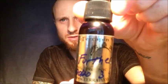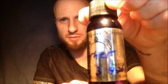This time, I've got three flavors from a company I've actually reviewed before. The company is called Terrapin Vapor. See their standard silver label there. I've got three flavors today for you guys. Let me read them off to you. I've got Daydream, I've got Edson, and I've got Further.